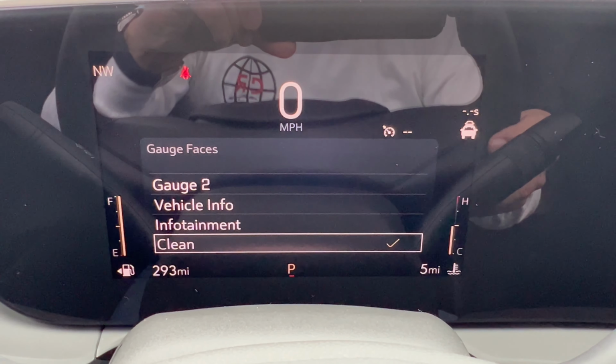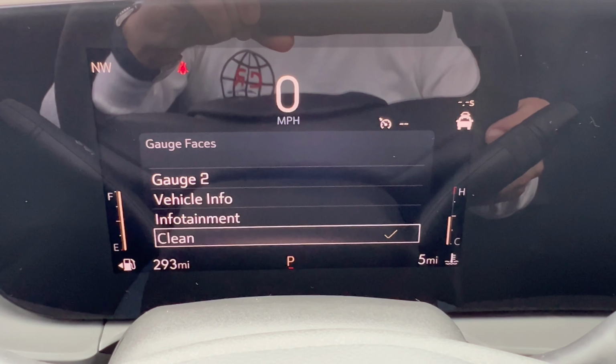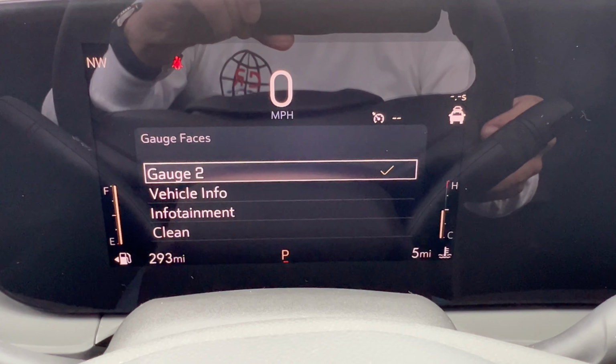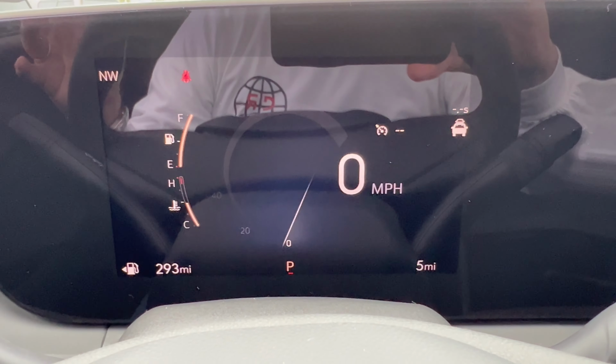And then one more down, we can go to a clean setup, which is going to, there we go, eliminate a lot of stuff. Or we can go back up to gauge number 1 and select that. So a lot of different options for this in here, but I do like the way it's set up.